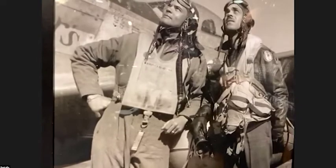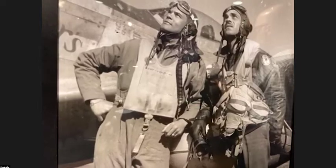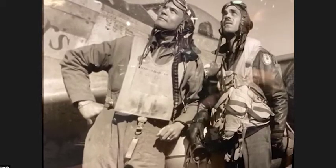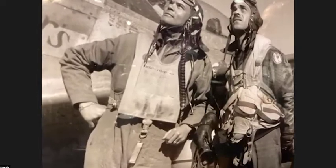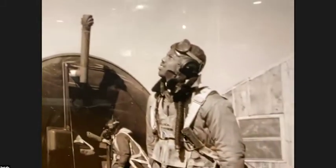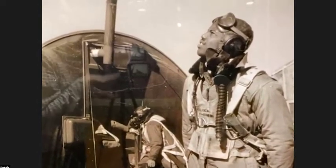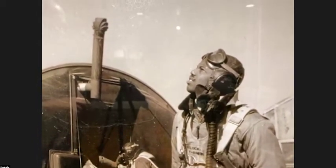German fighters. It turns out the Tuskegee Airmen have an exceptional history of working within the military, and I have to admit I'm completely not a military historian whatsoever. I'm going to kill this history, but upon review, upon noting what they were able to achieve as a group of pilots, they were able to down several German forces, and more importantly, to protect the bombers that they were escorting into occupied European areas.